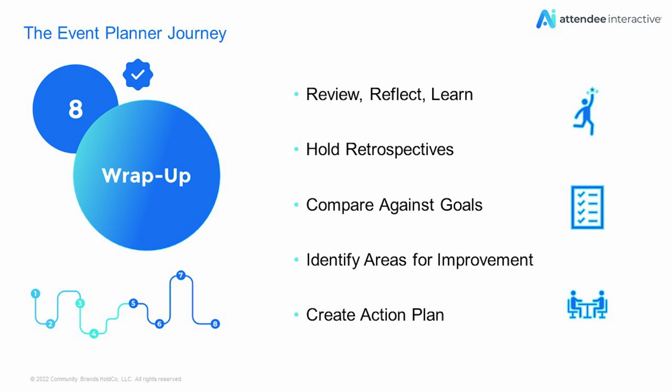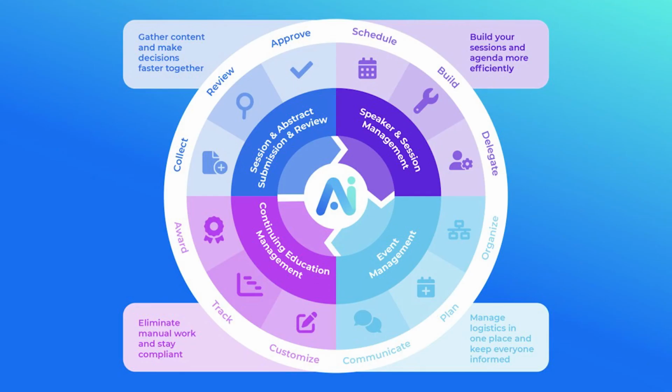So let me bring this slide back up. I started with this a little bit back in the very beginning. The reason I like this is because this wheel is continuous, right? You're going to start to gather your content. You collect it, you review it, you approve it. And then from there, you start to build things. You think about how do I schedule it? How do I build it, delegate? It's going to flow into organizing and planning and communicating that information out really succinctly. And then finally, I track or I might award credit, and then I review. By doing these things and repeating it year over year, you'll see improvements.